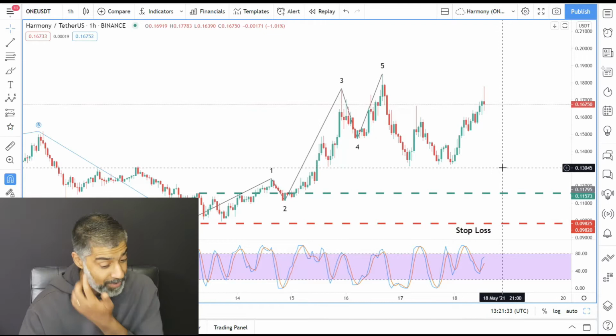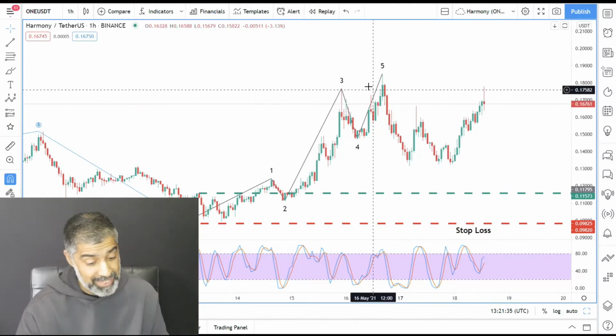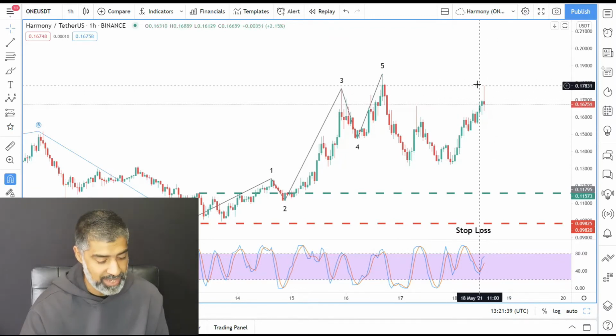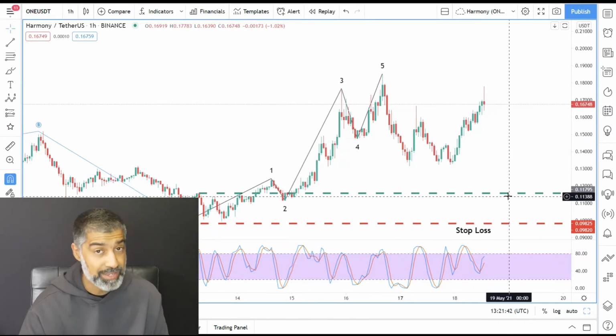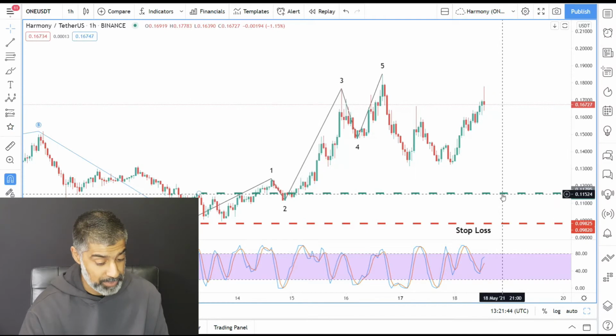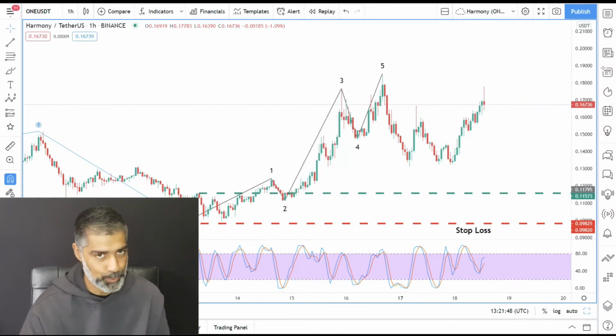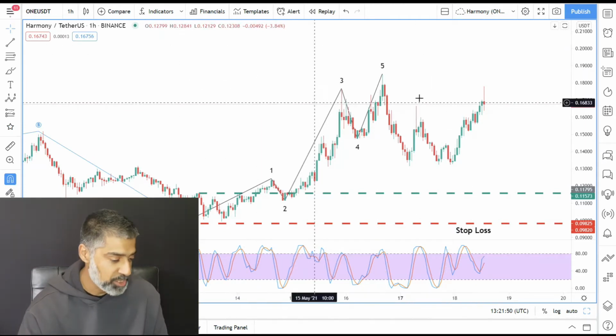So if I'm looking at this objectively, I'm anticipating that this looks like a wave A, B, C of a wave B. We're probably going to see a move to the downside, unfortunately, because I'm still holding this position, and it might even go below my entry point, and then a reversal to a new high, right? A new high. So let's be very, very objective.